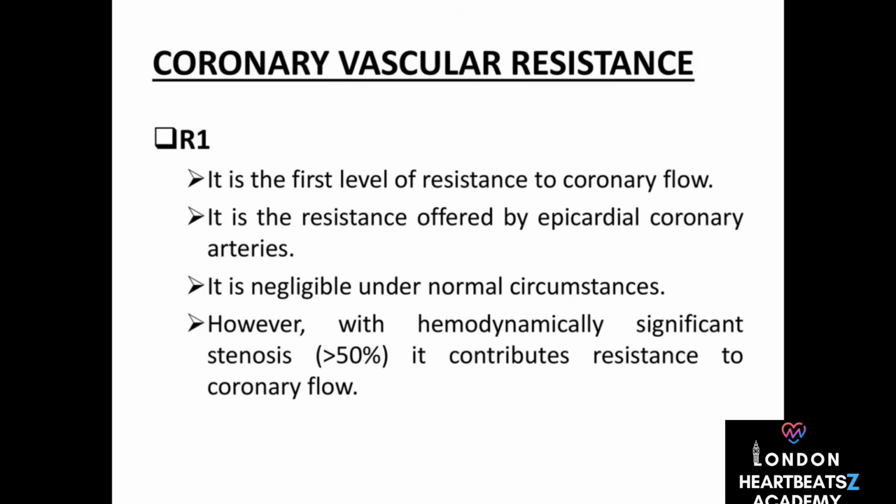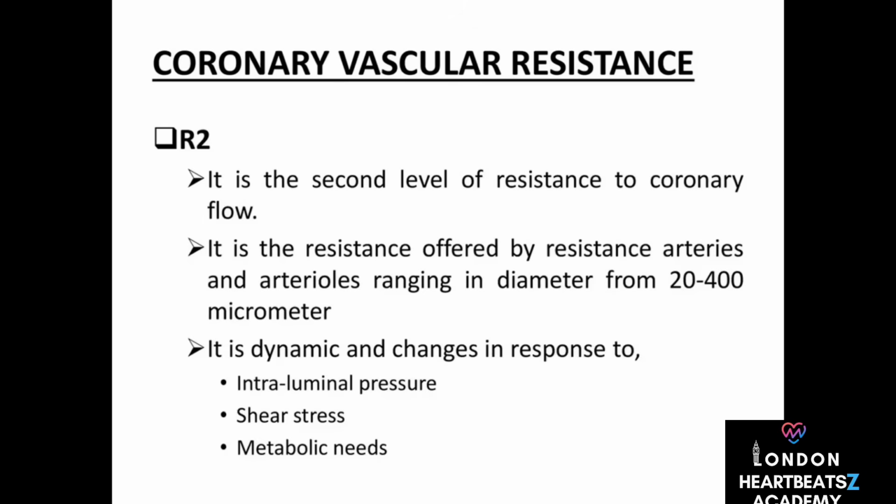But you mentioned coronary vascular resistance earlier. What does that mean and how does it affect things? Coronary vascular resistance is basically the friction blood encounters as it flows through the arteries. Imagine pushing thick liquid through a narrow pipe, the resistance you feel. The higher the resistance, the harder it is for blood to flow, and less blood reaches the heart muscle.